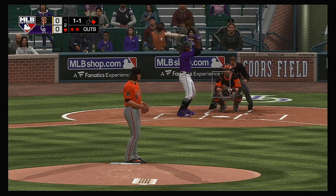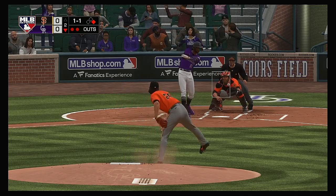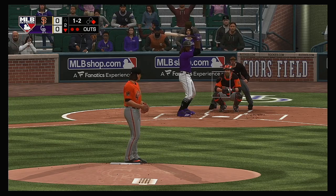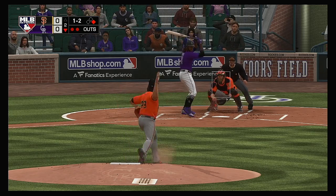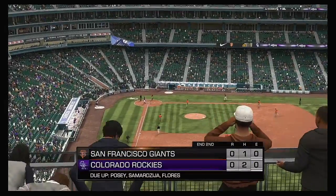Now back, center fielder. Right ball. At the plate, Raimel Tapia. Got him reaching there, strike two. Swing and a miss, and that ends the inning.